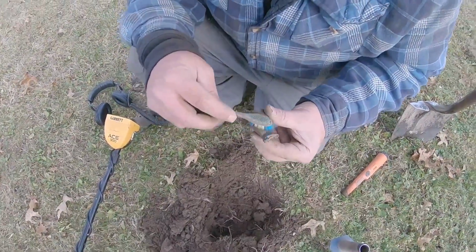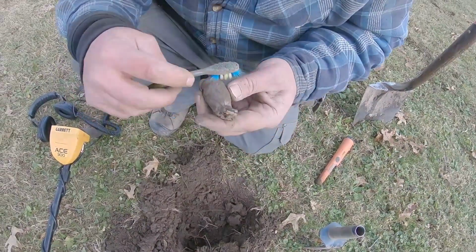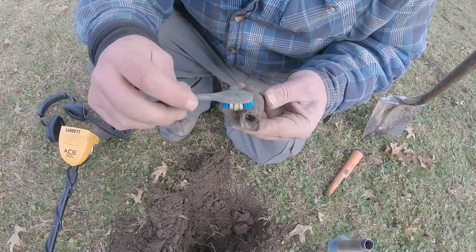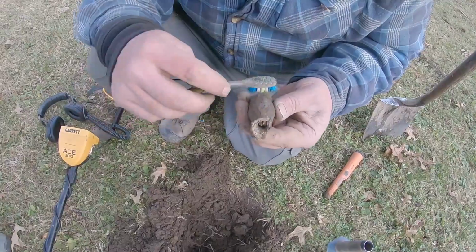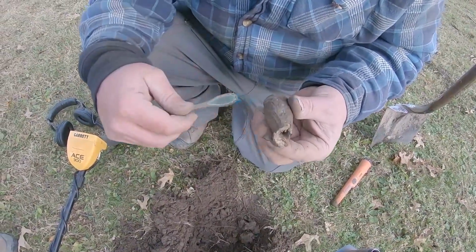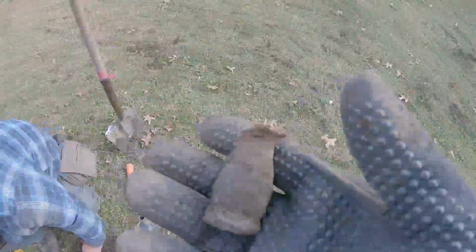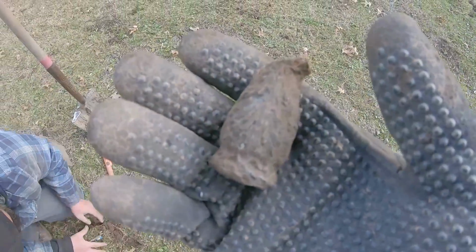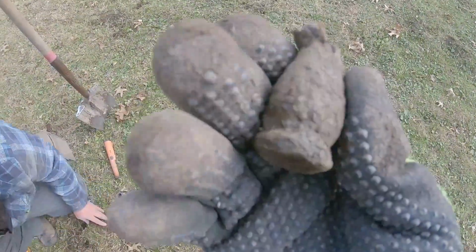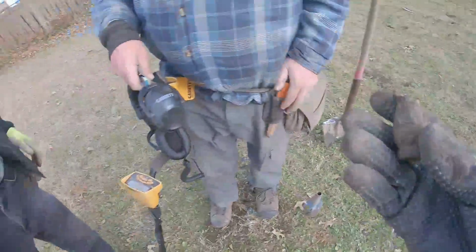Oh yeah, what the hell is that? Looks like Jason just popped himself a pewter vase with some design on it or whatnot. I don't rub it too much, it keeps flaking off. I don't know if you could see that. Almost looks like leaves. That's sweet. It's heavy. Cool deal. What you got, Billy?